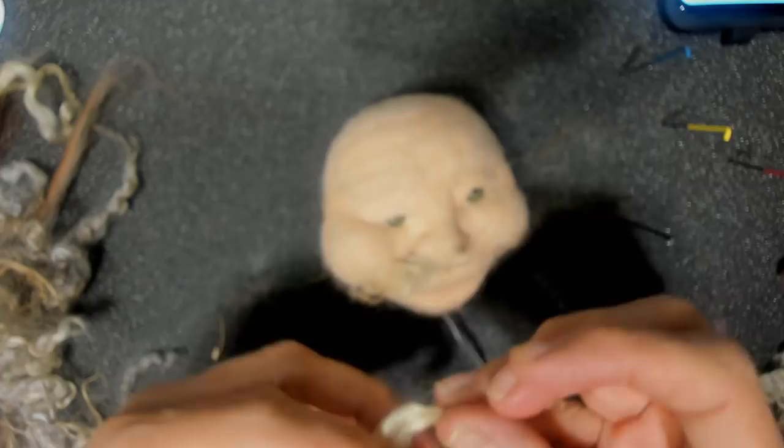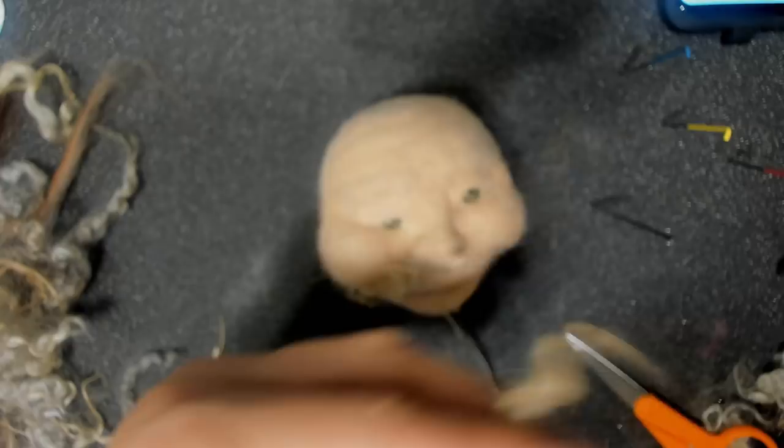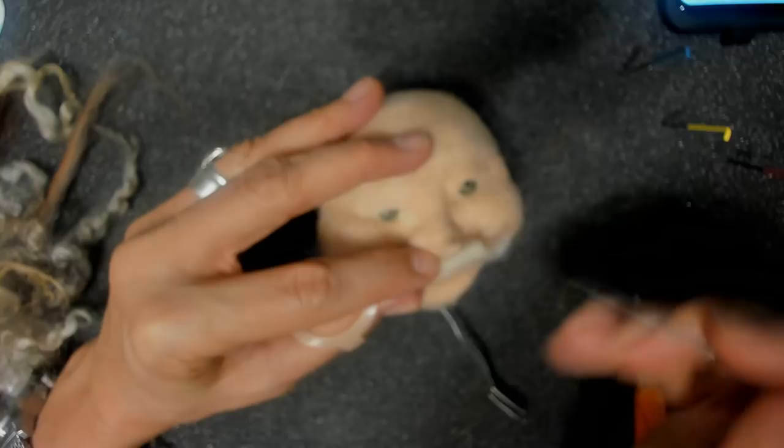Okay, so then let's do this side. Try and find a similar color. When you do, if you're going to use your own roving or whatever for eyebrows and such, just make a point to make them both at the same time so that they're about the same length if you're going to make your own fibers for those. So again, we fold it backwards first, anchor it down a little beyond where you want it to be.